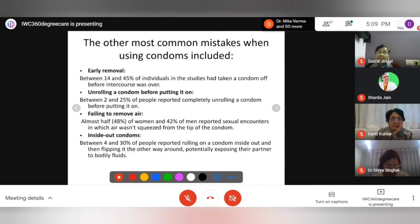Early removal, another failure. It can transmit the infection as well as lead to pregnancy. Between 14-45% of the individuals in the study have taken a condom off before intercourse was over. So that is another reason why we say that condom is not 100% or 95% safe.